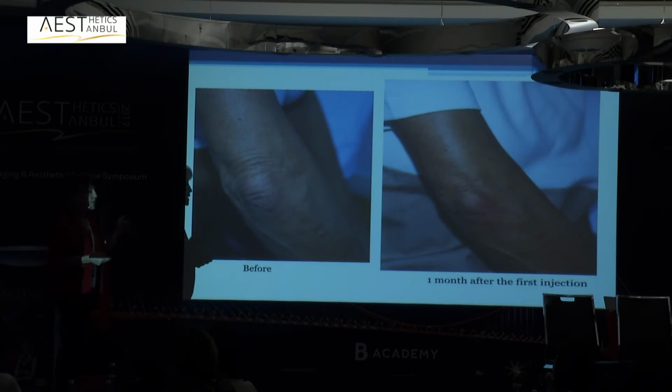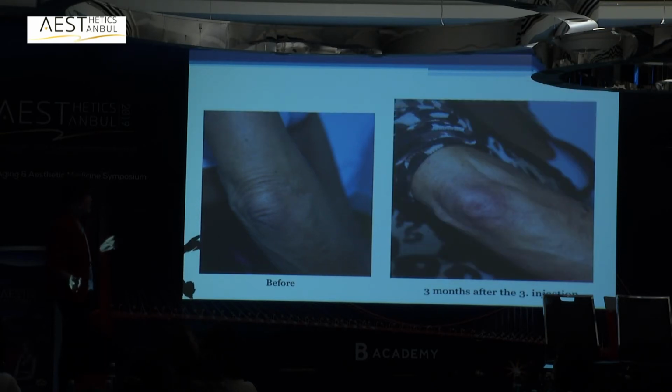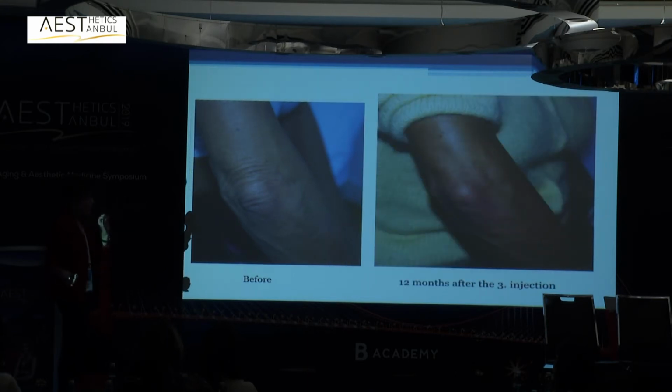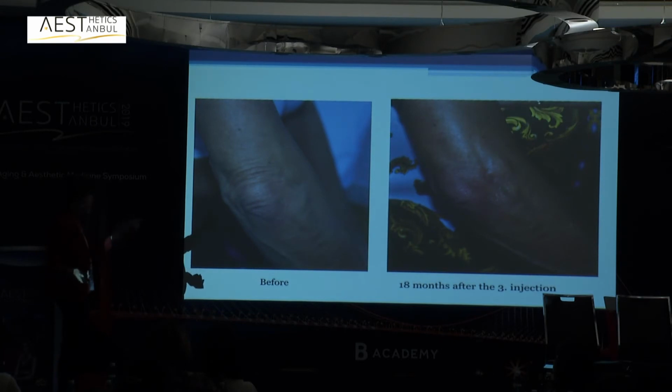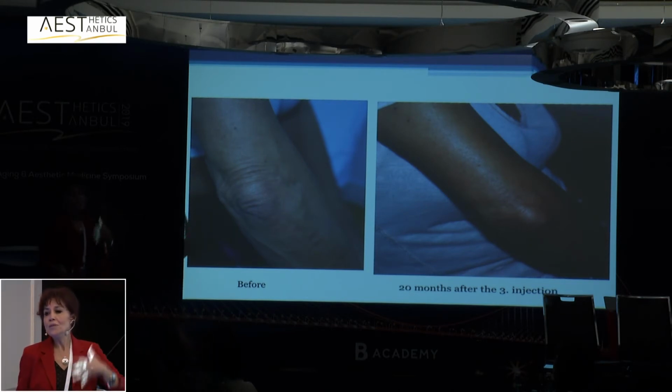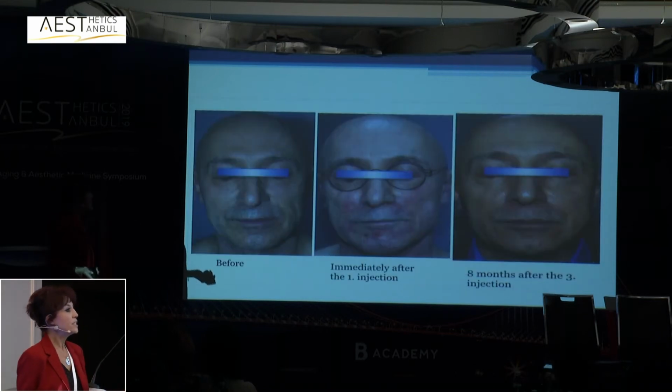This is a very good case, actually, because this is an elbow wrinkle, and we can observe what's going on over time. So before and 1 month after the first injection, 3 months after the third injection, 6 months after the third injection. Okay, I was very happy with the result. And then 12 months after the third injection, I was a little bit afraid it was getting worse. However, 18 months after the third injection it is much better, and this is 20 months after the third injection. So the improvement is continuing, so it's a very good case actually.